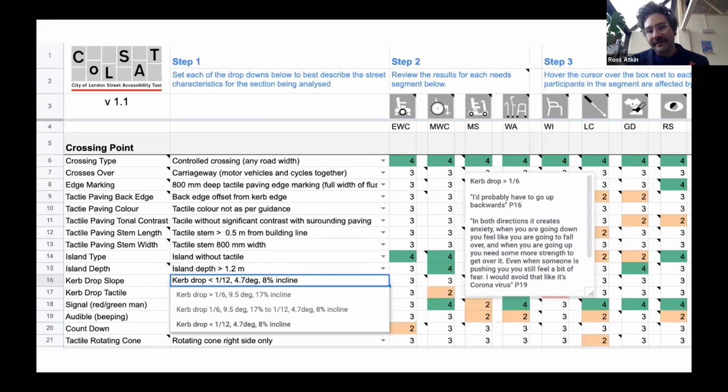And so, fours, you're making things easier than what people are normally expecting. Threes, neutral. Twos, hard, but I can deal with it. One is it's really, really hard and I wouldn't be able to deal with it more than once or twice. And then zero is I'm excluded no matter how I'm feeling. And then next to each segment and each feature, you've got this thing you can hover over, and then you can read all the quotes that people actually said explaining why they felt that way. And I think that's really important.